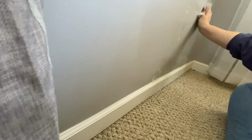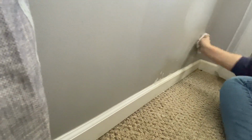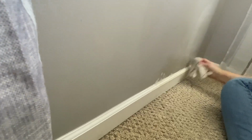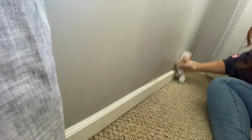I'm not the biggest fan of zone cleaning, but it's such a necessary evil. So I'm just using a multi-purpose. This is a flat paint, and so things just stick to it. And I think just a, look at my towel, just a multi-purpose is fine.